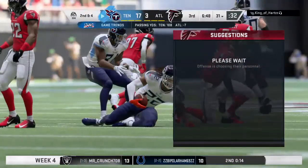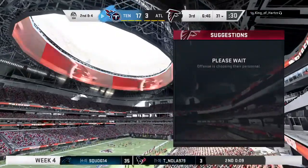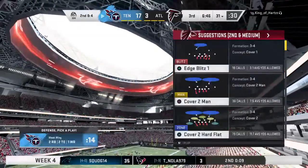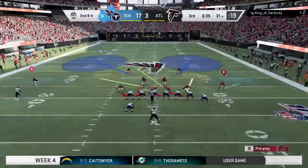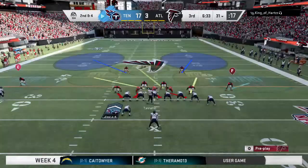Nice first half that we've had, guys, but be prepared for some change-ups. We're going to see them when we kick it off in the second half. See how they handle any adjustments that might be made defensively. They'll come up now 2nd and 4 from the 31.